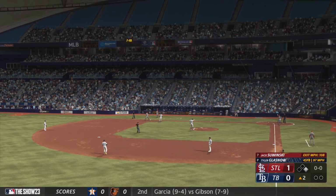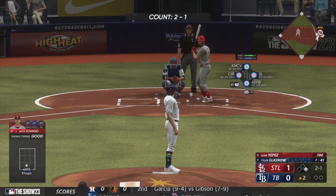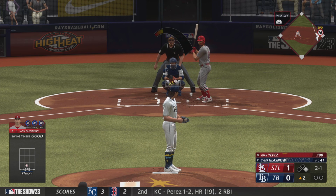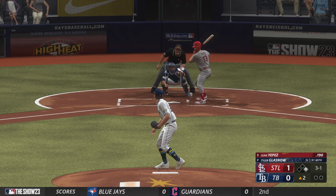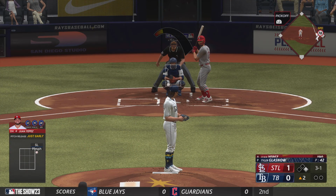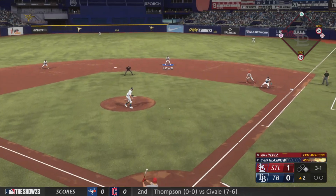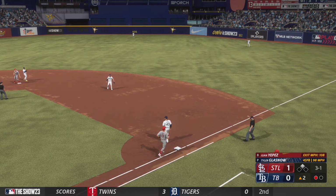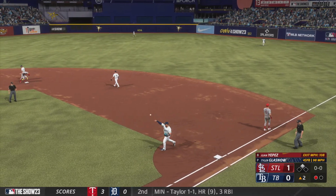Nice job of staying back and letting the ball get deep. And now they've got some speed on first, so we'll see if they try to get him into motion. And now it's Juan Yepes. Outfield playing very deep, not wanting anything over their heads. Good eye in that spot. Smoked on the ground a second. Tosses to first. 1 out in the second.